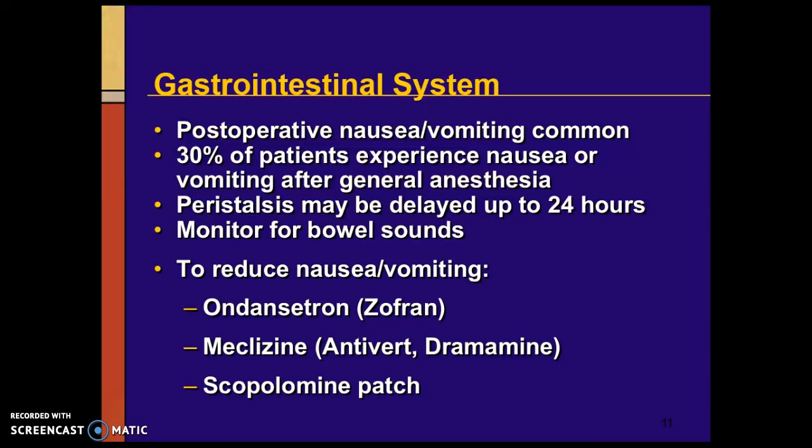Gastrointestinal system, so nausea and vomiting are very common afterwards. Your book said 30% of patients will experience that after anesthesia. Peristalsis may be delayed up to 24 hours. So peristalsis is the movement of basically our bowels, like our GI system, the intestines. And so that can be basically like, you know, it's gone into, not a paralytic state, but it's kind of depressed. We kind of turned it off with that anesthesia. So it can take up to 24 hours for peristalsis to start back up.